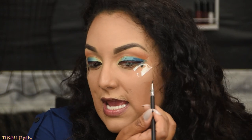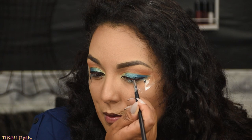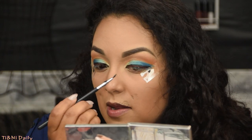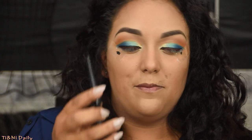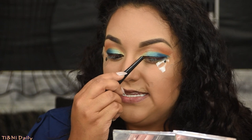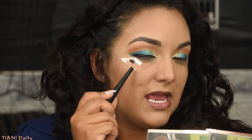So I'm going in, picking up a little bit of product. If I end up with any excess, as you guys see, I'm putting it right there on the tape. And bringing it to about right here. Then I'm going in with my e.l.f. liquid liner in jet black to get those really detailed areas and also clean it up. So I still gotta work on this eye a little bit, but this is what it's going to look like.